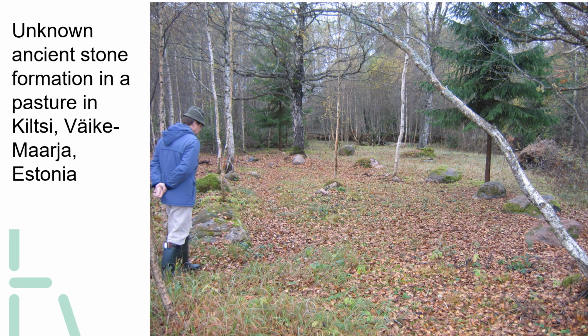And it's straight in the back, and in the front there is a stone that most likely has been upright but has now fallen down, and there is even an old birch growing partly on this stone nowadays.